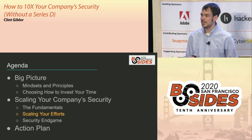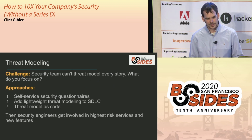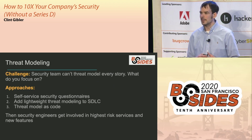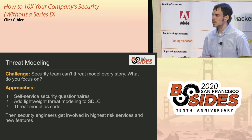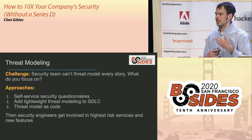Okay, so let's talk about scaling our efforts. We'll talk about a couple of areas. So many companies find they can't threat model every story, so what do you focus on? There's been a bunch of work in this space, but I think it boils down to three main areas.